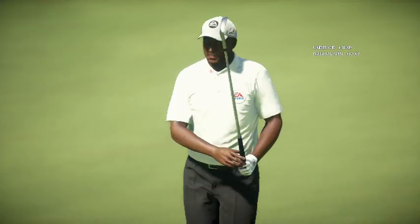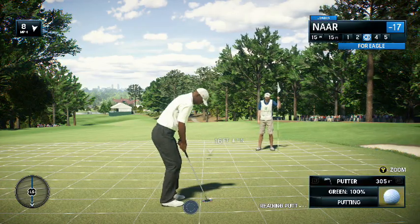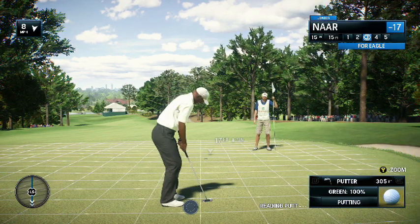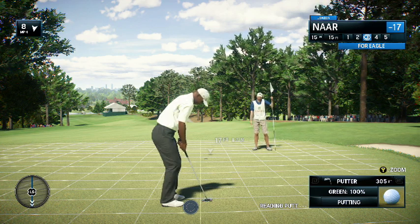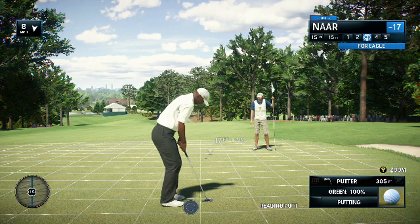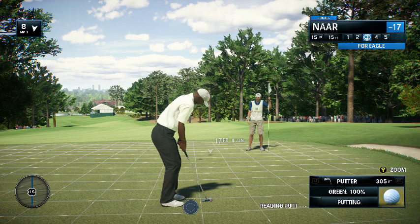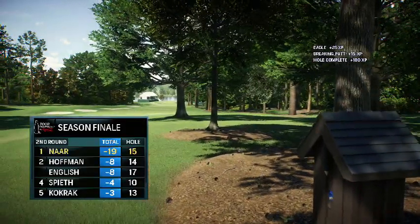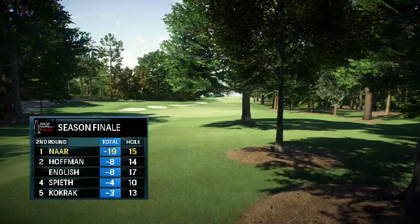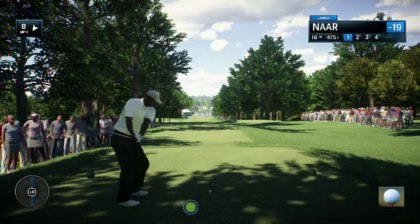That was just a gutsy shot right there, and a good look at eagle coming up. This one measures out to 15 feet. Hard putt, soft hands, beautiful putt. Tour Championship nearing its conclusion, coming to the 16th hole. It is a challenging par 4 at 481 yards.